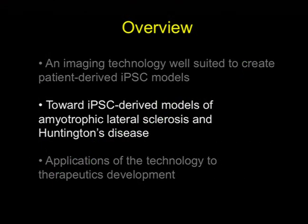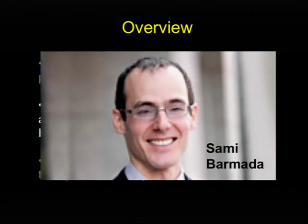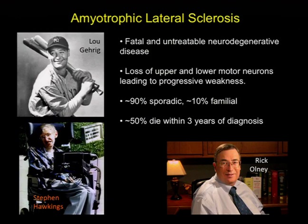I want to just move now and tell you briefly about two iPSC-derived models of neurodegenerative disease, focusing first on ALS. This work's been done by a talented MD-PhD neurologist in the lab, Sammy Barmeda. And if you're not familiar with ALS, it's a fatal and untreatable neurodegenerative disease characterized by loss of upper and lower motor neurons, leading to progressive weakness. And it's really a devastating disease. 50% of people die within 3 years of diagnosis.